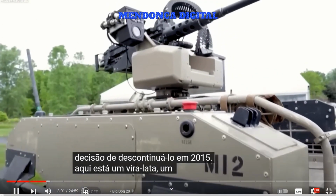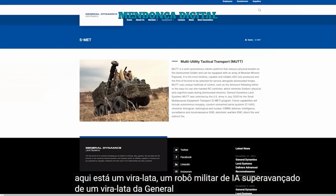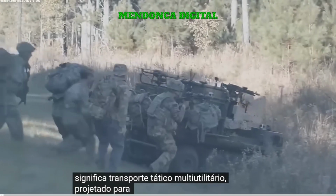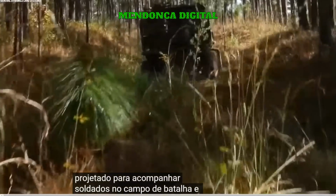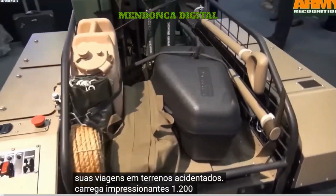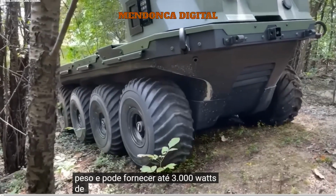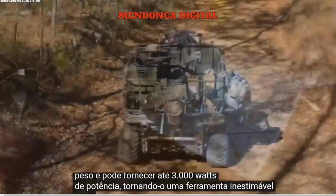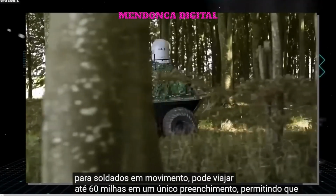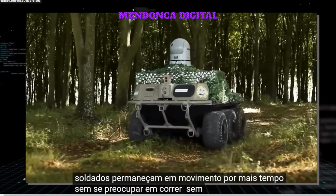Here's Mutt, a super advanced AI military robot from General Dynamics. MUTT, which stands for Multi-Utility Tactical Transport, is designed to accompany soldiers on the battlefield and ease their travels through rough terrain. MUTT can carry an impressive 1,200 pounds of weight and can provide up to 3,000 watts of power, making it an invaluable tool for soldiers on the move. It can travel up to 60 miles on a single fill, allowing soldiers to stay on the move longer without worrying about running out of power.